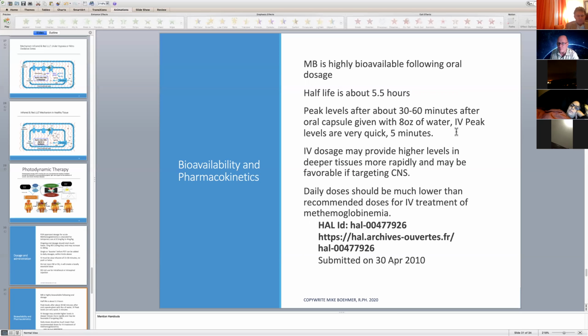And then, of course, intravenously, the peak levels are immediate, like 2 minutes. IV dosage can provide higher levels in deeper tissues more rapidly, and it may be favorable for targeting the CNS. There's a study on that we have. Of course, daily dosage should, just as a caution, don't get confused.